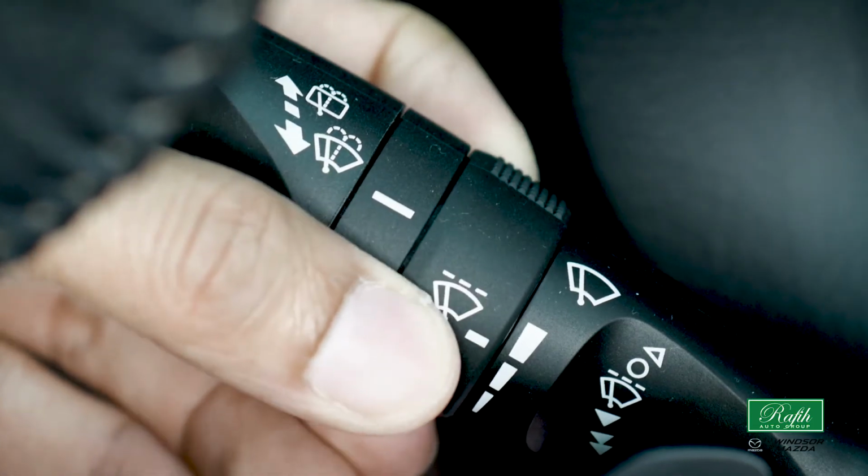Second is the inspection of the heater and defroster. Make certain that both are working. It is better to have it prepared and ready to go before you need it than to realize on the first cold morning that you can't defrost your windows or heat your vehicle's cabin.